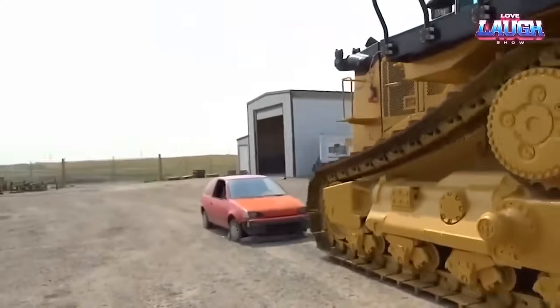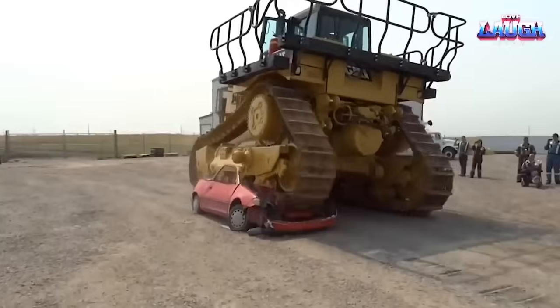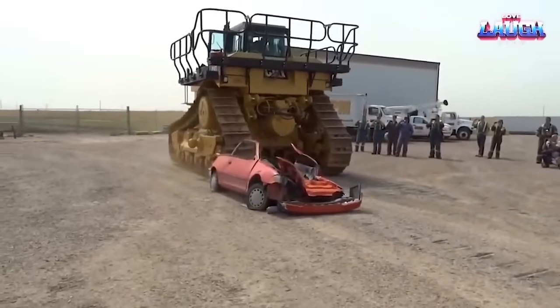Gentlemen, ever wondered what a pancake car looks like? Well, our Cat bulldozer here is whipping up quite a recipe, flattening a red sedan as easily as stepping on a soda can.